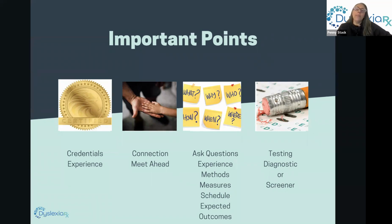What are their methods? How do they provide their services? If they use a certain program, what is that program? If they are a therapist, is their service evidence-based practice, best practices? How do they measure or determine success? So this is a really interesting question.